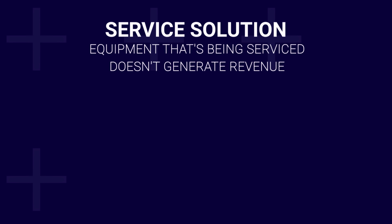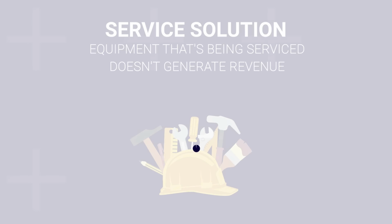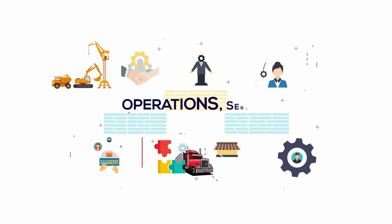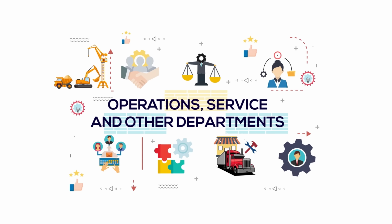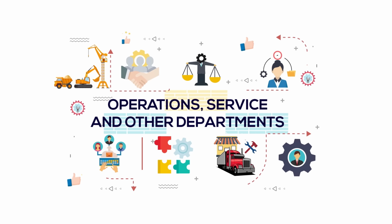Service Solution. Equipment that's being serviced doesn't generate revenue. Improve your customer satisfaction by maximizing wrench time and decreasing turnaround time. Better prioritize equipment with our add-on solution to coordinate operations, service, and other departments to maintain safe and ready-to-rent equipment.